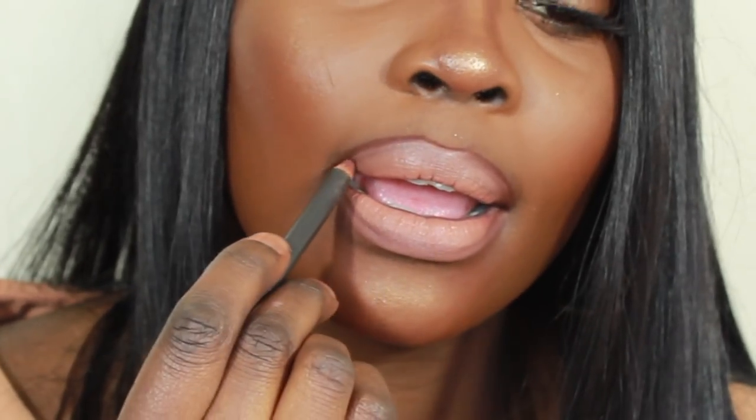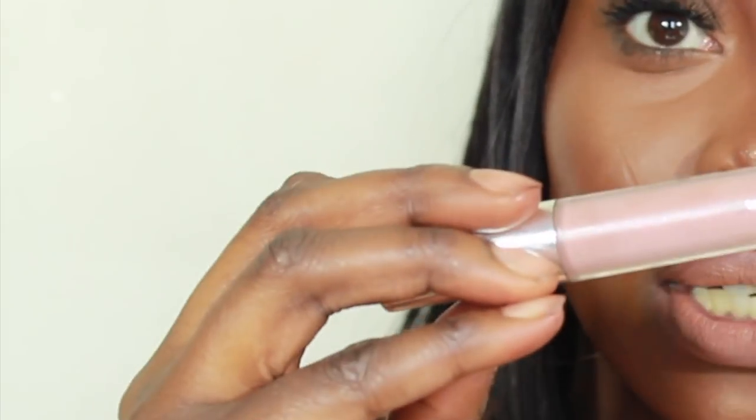Okay, so going back in with chestnut, it's really going to redefine that lip. I'm actually gonna put on a lip gloss that's very close to it. This is from Becca, in the color Rose Quartz, and I like to put this on top.